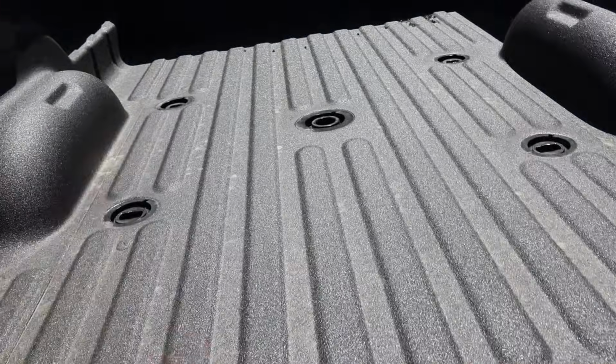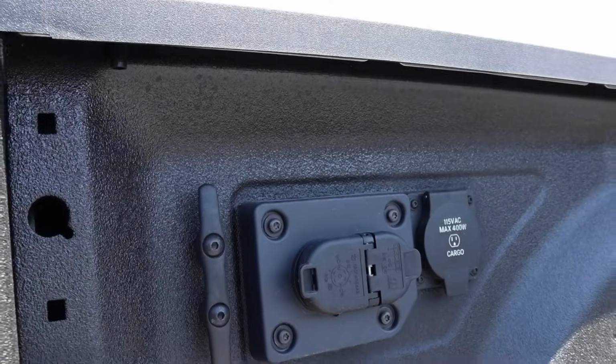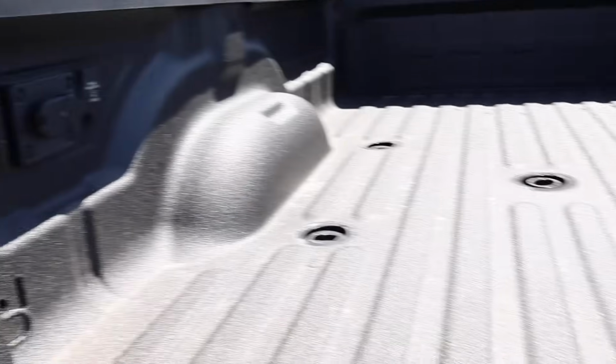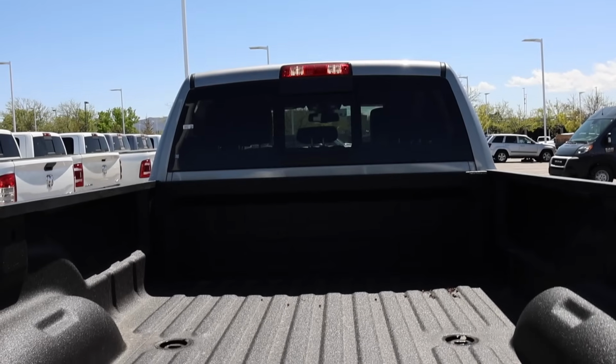Spray in is an option, 5th wheel prep package. You have your 7 and 4 pin, and then 400 watts in the bed. No bed lights out back, and the high mount doesn't have LED.